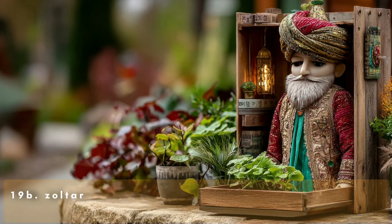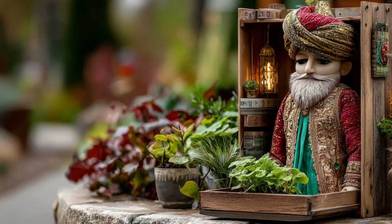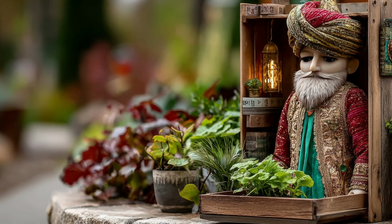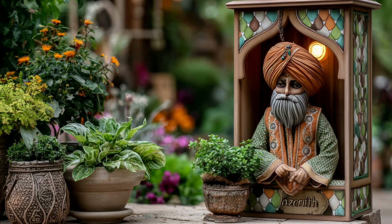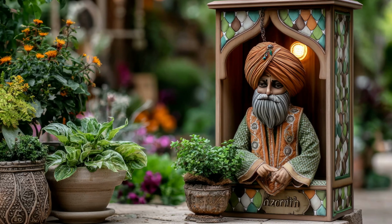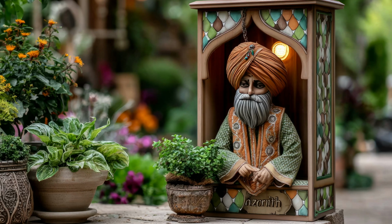Zolta. Your wish is granted. Let's build the mysterious Zolta machine. This is more of a prop building project. You'll construct the ornate booth from a large cardboard box. Inside, you only need to build the torso and head of the Zolta figure, complete with a turban. It's an interactive-looking piece that adds a touch of carnival mystery and enchantment to your yard.